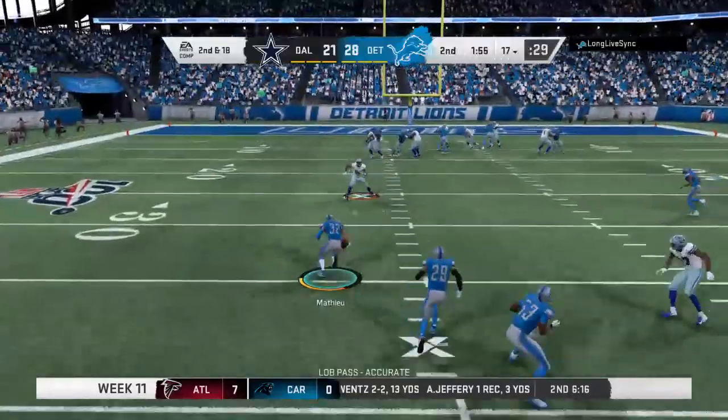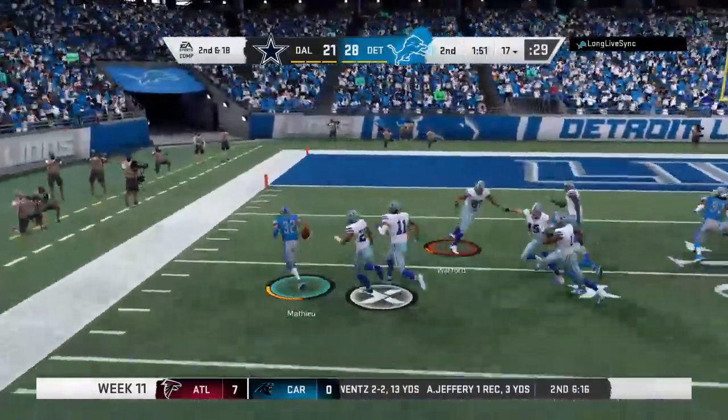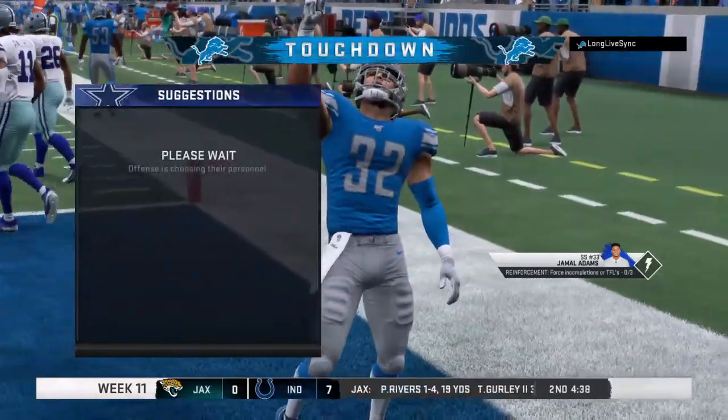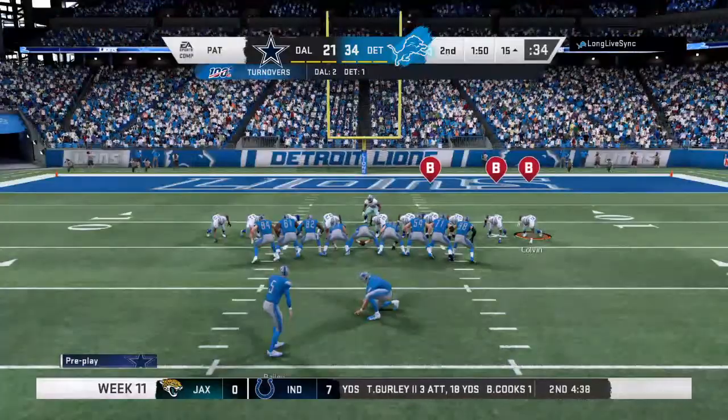Oh, and a bad throw there. It's intercepted. Picked up by the Honey Badger, Tyrann Mathieu. And he will score. Touchdown, Lions. Well, we know this defense has athleticism. Spots like that prove us right.